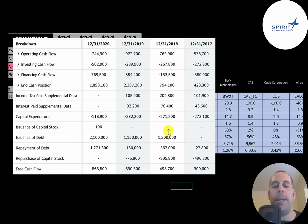It looks like the company's issuing debt to fund their business. They issued $1.3 billion in 2018, and they repaid $600 million that year. So they added about $700 million of debt in 2018. They added $1 billion in 2019 and added another billion in 2020.